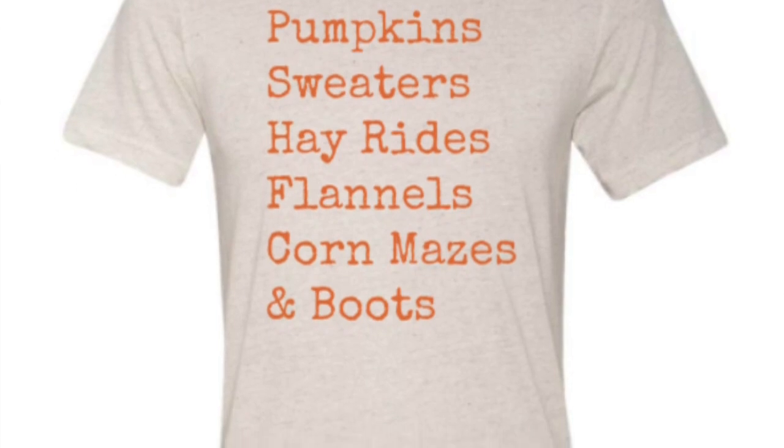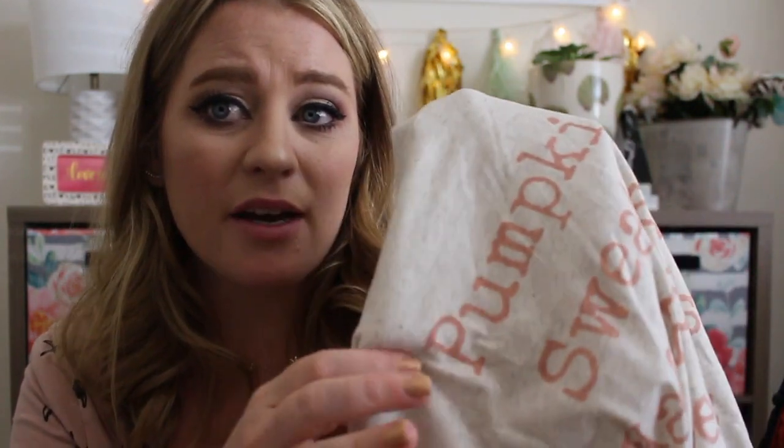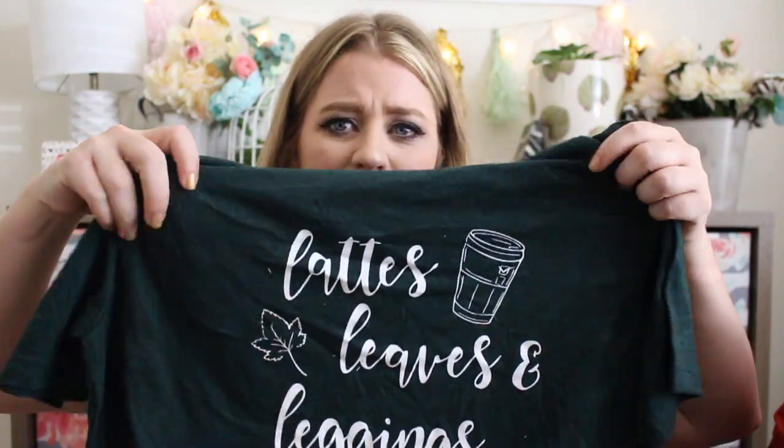You'll obviously see a picture of what it actually looks like, but this is the sublimation, so there's nothing on here. It's a literally pumpkin colored orange. Again, you can only get this on oatmeal, and all of the designs except for a few are offered in the orange, but you can only get it on oatmeal. So I just want to elaborate on that. This is called fall type, T-Y-P-E. The next design is really, really cute, and it says lattes, leaves, and leggings, please.